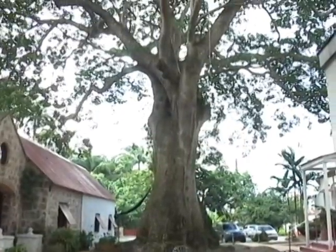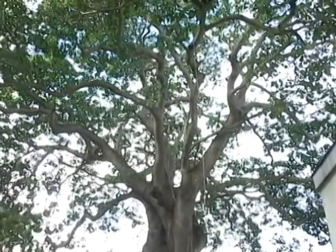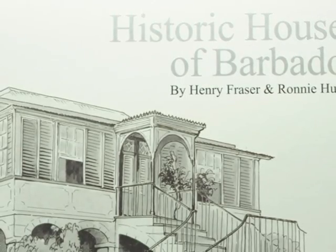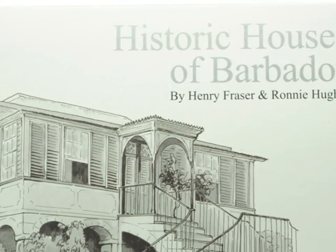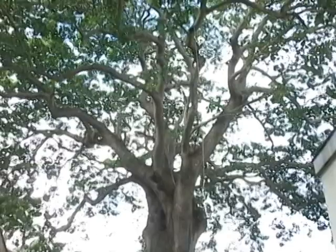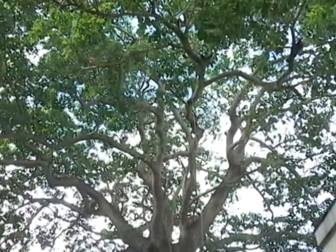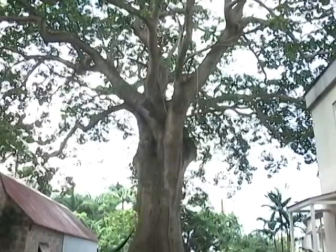And then there's a sandbox tree in St. Nicholas Abbey in the courtyard. In the book Historic Houses by Dr. Henry Fraser, now Senator Professor Sir Henry Fraser, and the late Ronnie Hughes, a section on St. Nicholas Abbey reads, "The giant sandbox tree in the back of the courtyard was sampled for carbon dating by Stephen Cave, who reported that it was over 400 years old."